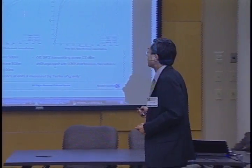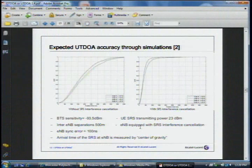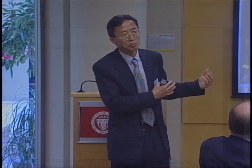So here are some simulations about the UTDOA. We're using the sounding reference signal, SRS. This is an uplink signal scheduled by the base station, and the mobile transmits from time to time to get good knowledge about the channel property. So the base station knows exactly when the mobile should transmit the signal and exactly what signal is transmitted. This SRS has a big problem because there is interference from neighboring base stations. The other mobiles in neighboring base stations are transmitting SRS to detect the properties of their channels.